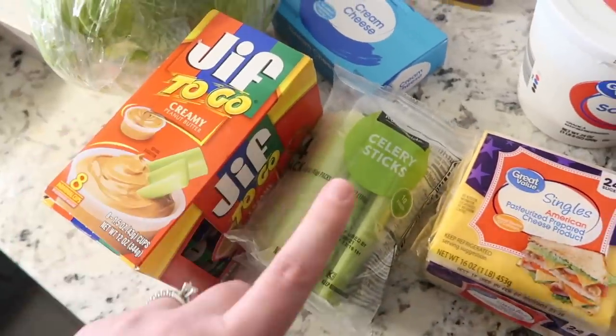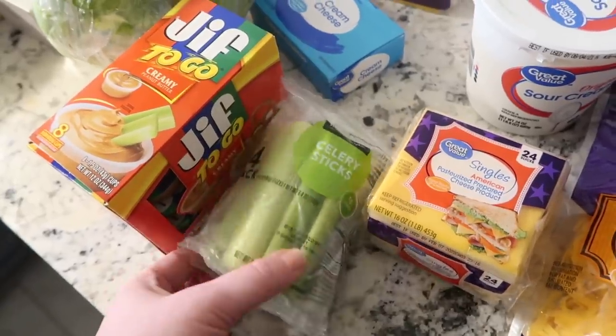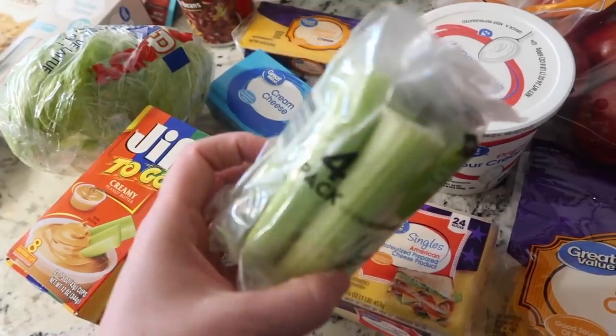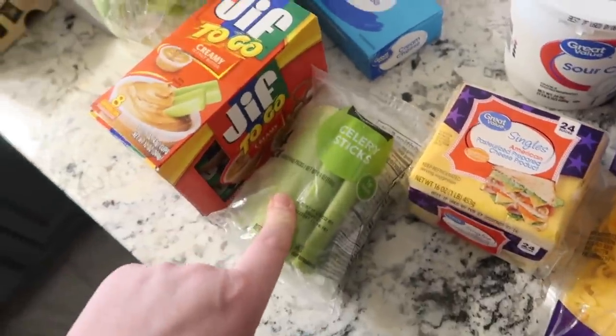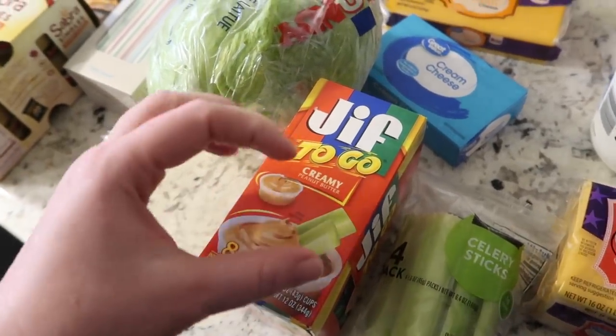David really likes celery and peanut butter, so I thought this would be good for his lunch. This is probably not the cheapest way to buy it, but it's just the easiest way, 4 packages of these little snack size celery sticks. It was only $1.50, something like that. And then I got him the creamy peanut butter little individual cups.